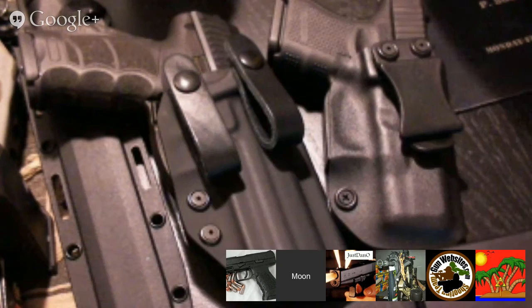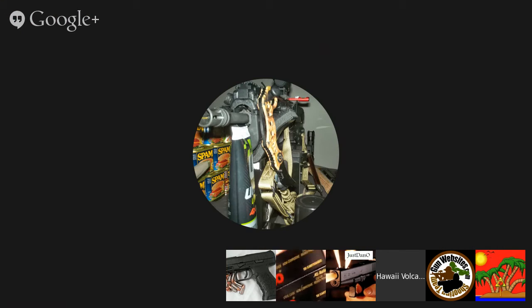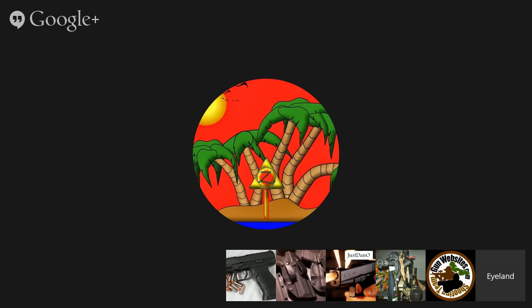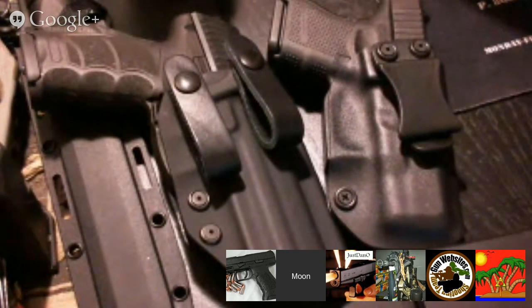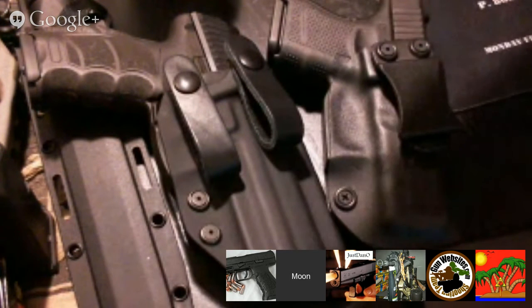So I've only been shooting Tula 45 because it's $15 a box. Yeah, 100 rounds for $33. Yeah. It's hard for me to go and buy brass anymore since it's so expensive.